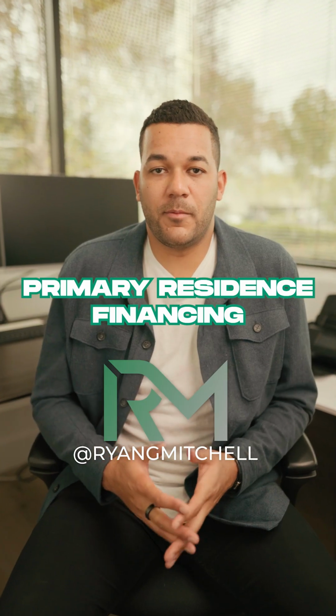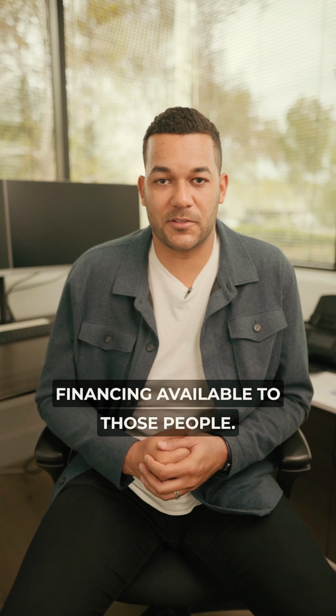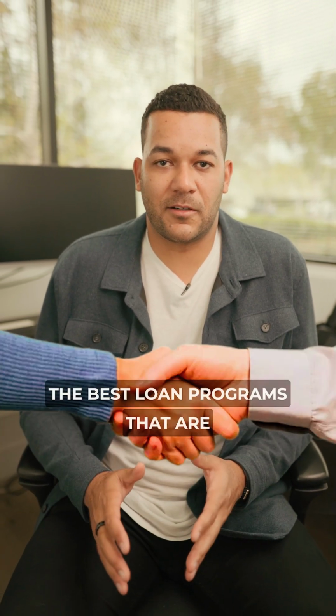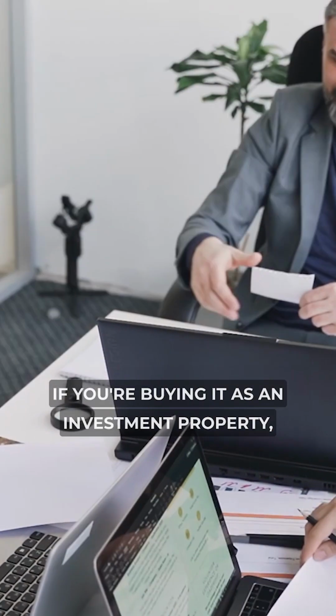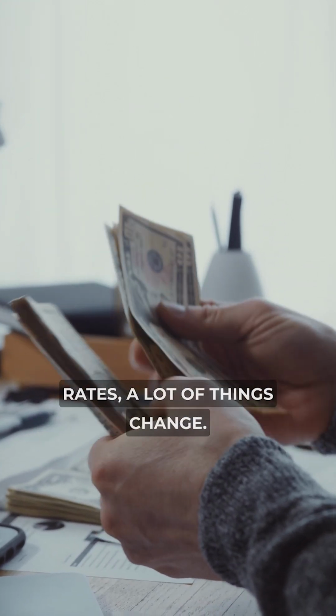More people need to know the benefits of purchasing a primary residence and the financing available to those people. So when purchasing a primary residence, those are some of the best loan programs that are available to you. As a real estate investor, if you're buying it as an investment property, usually you have to put more money down. There are different loan products, higher interest rates, a lot of things change.